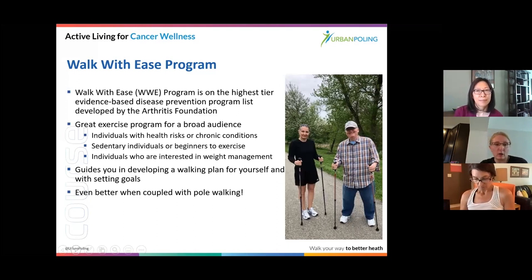But this is called the Walk with Ease program. It's a national evidence-based program with proven outcomes such as increasing strength, balance again, and walking pace. But it really is just a way for those that maybe want a little more guidance and support while they're starting their exercise or their walking regimen.